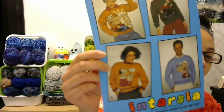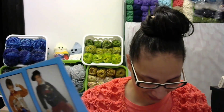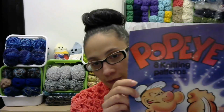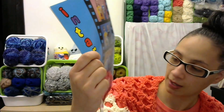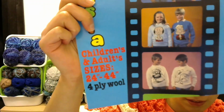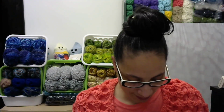And this one is four different patterns. And it even has a little text box here. It says, oh Popeye. Oh Popeye. That's so funny. And the next one is another Popeye, but this one has eight patterns in it. And I like this one. Let me show you the front. It looks like the same, but the back is different. And I like these black and white patterns. That's pretty neat. I don't know if you can see that a little closer. Ooh, I'm so excited, y'all.